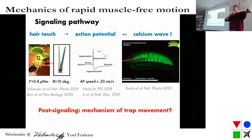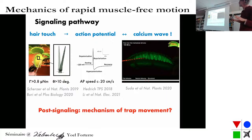You see that very rapidly there is a kind of calcium wave that propagates all over the trap and triggers the trap. So this is, let's say, the signaling pathway part, and I'm going to focus on the mechanics more. So what's going on after these signals?